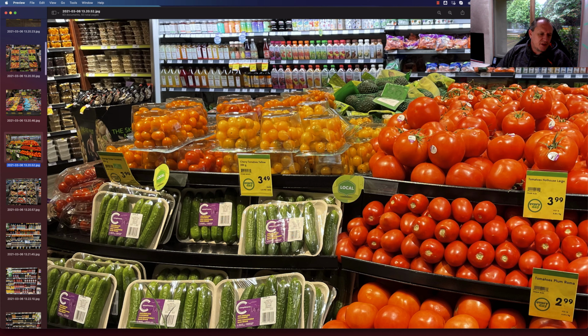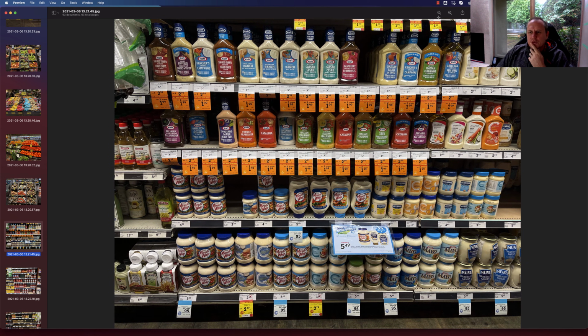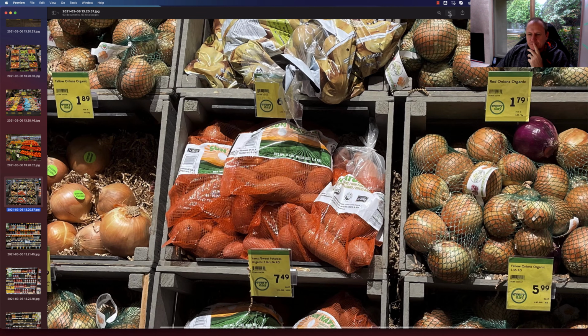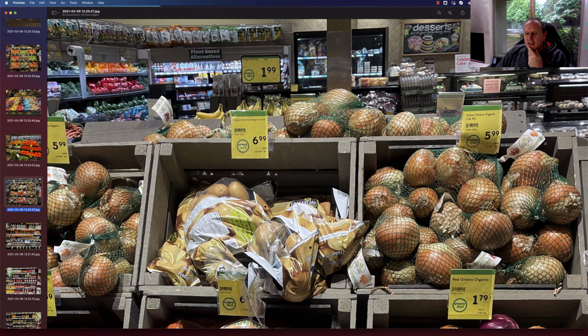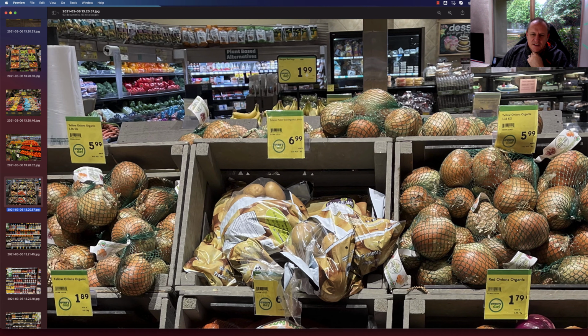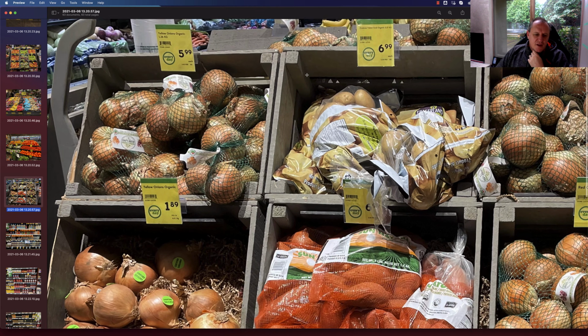Already got the pear. What do we have here? Oh, onions. Definitely something we all use. Hey, where did you go? Onions. I took these photos yesterday while walking through the store. Onions, $5.99 for a 1.3 kilo bag. $1.99 for bananas up there. $6.99 each for a bag of, what's this? Potatoes in the middle of the onions. All right, well, there you go.